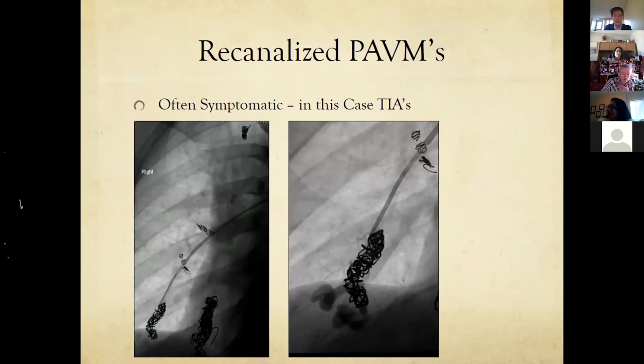So we've all seen the ones that Mary showed with the big blob at the end of the blood vessel. This is a little bit different. This is actually a patient who's been previously coiled. So you can see that nest of black sort of lines is actually a series of embolization coils. But on the right-hand image, you can see that, in fact, there's two blacks.